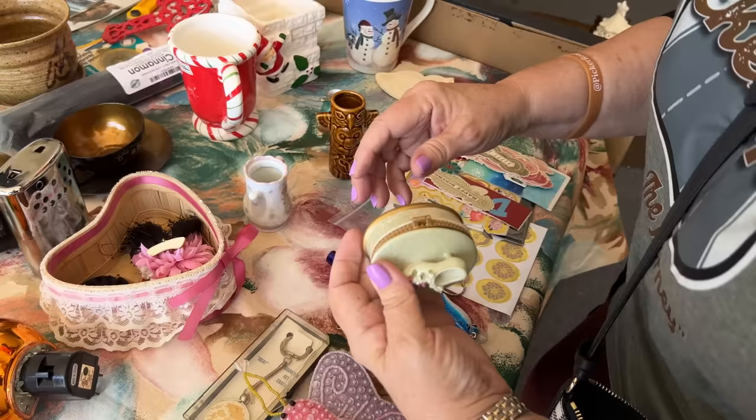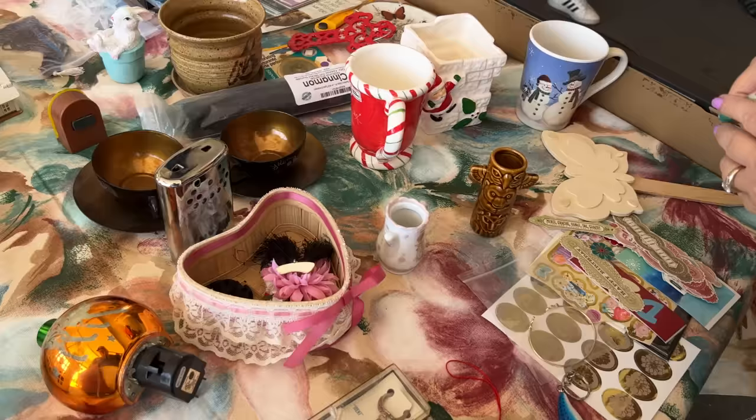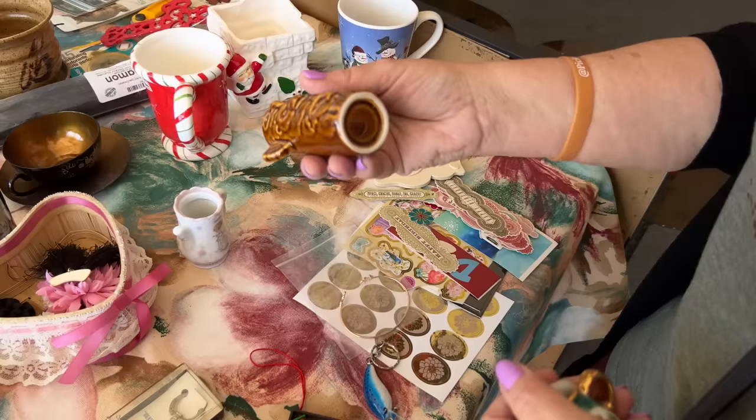Is that the one that has a little shoe inside? No, it doesn't have a shoe. It's just got like a rose. I had one that was like that and had a small little something inside. Oh, look at the little totem pole. He's sweet.